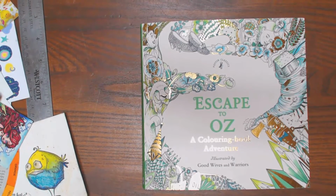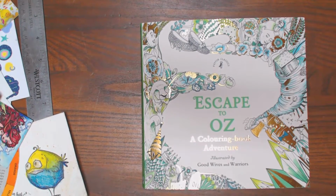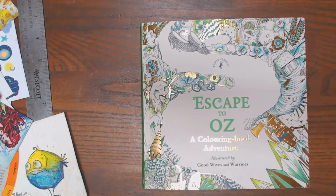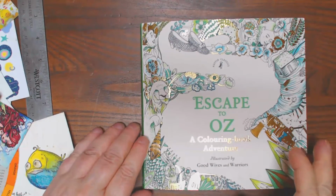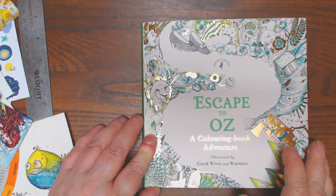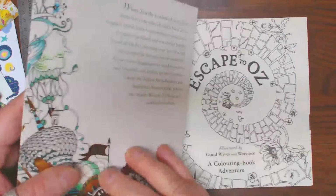Okay, everybody, it's no secret that I'm a huge fan of Escape to Wonderland, and I'm also a huge fan of their new book, Escape to Oz. So today I'm going to be showing you specifically books about Oz. And the first one I want to share is Escape to Oz by Good Boys and Warriors, a coloring book adventure.